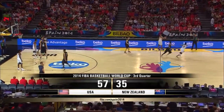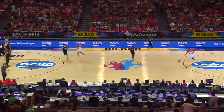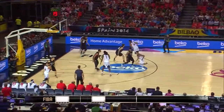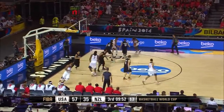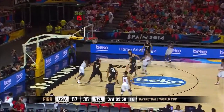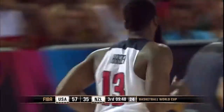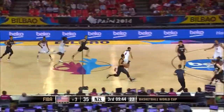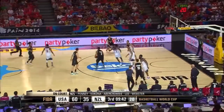Well, welcome back to Bilbao. It's the second half action of USA and New Zealand. James Harden, fear the beard. Right off the gates, James Harden dead on there from the three-point lane. Good shot by him. Didn't waste any time.